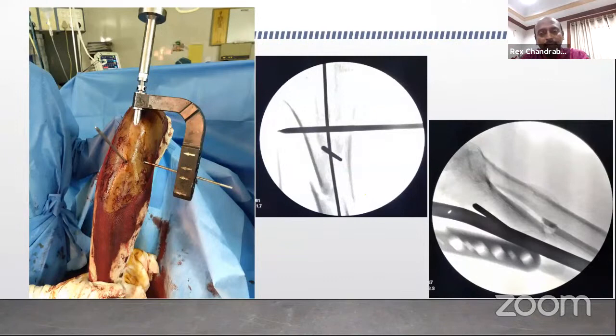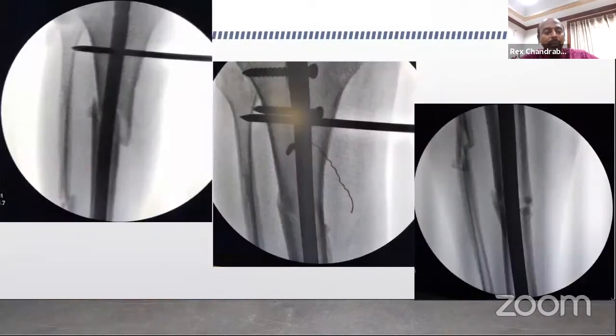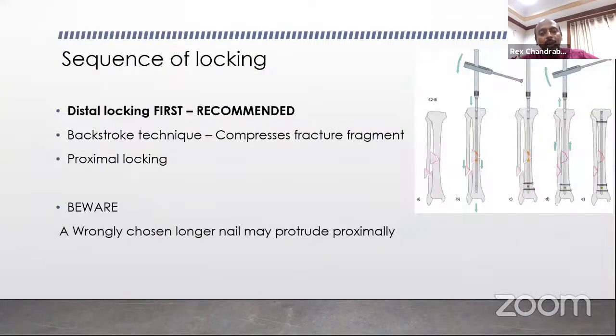But instead of a polar screw, I find it very easy to use a Steinmann pin using the same principle. This is an upper tibia fracture. So I straight away put the Steinmann pin medial and also another pin more anterior, more posterior, so that I can direct the nail accordingly, my guide wire. So this automatically gets the reduction back, putting a Steinmann pin like a polar screw. So this is how I do it. I don't use a polar screw, wasting the time.